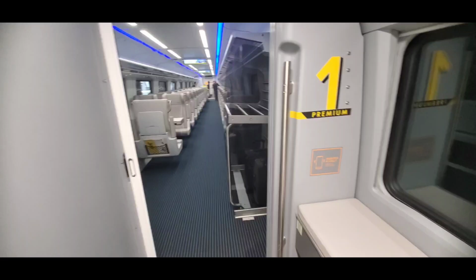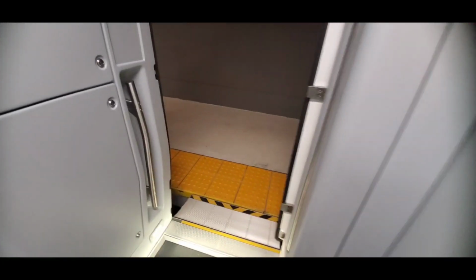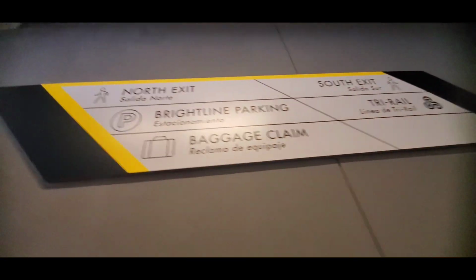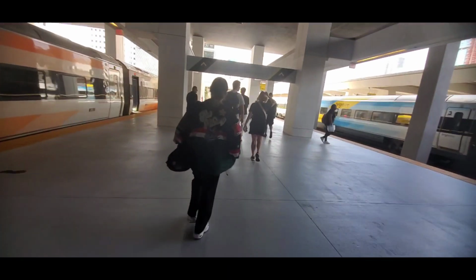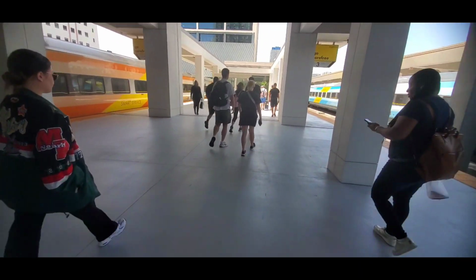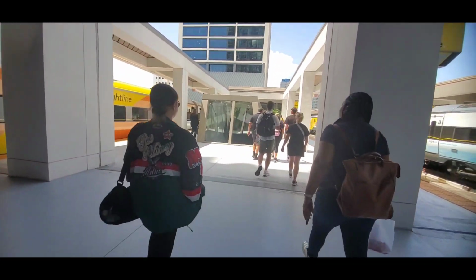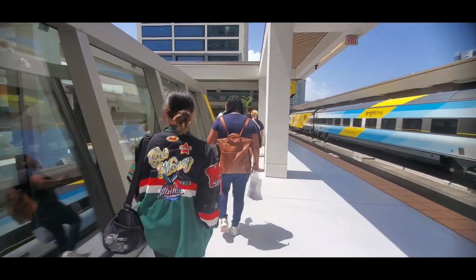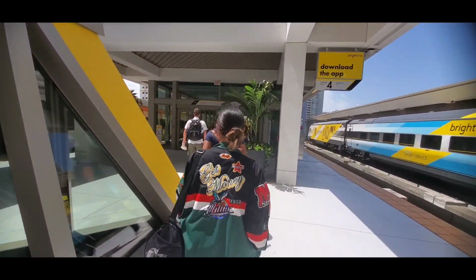All right, let's see which side opens up. All right, here we go. Exiting the train, watch your step. If you don't know where you're going, just follow traffic. Stations are laid out very similar, so there are signs to guide you. There should be escalators right around the corner up here. Typically in train stations, you just follow the crowd, because everybody's going to the same location, at least to a certain point.